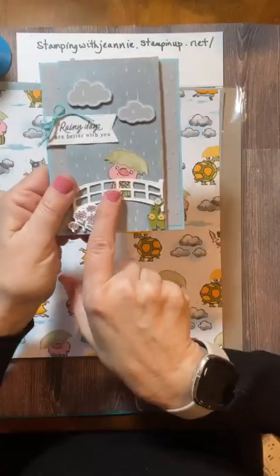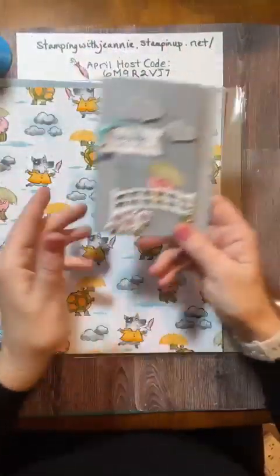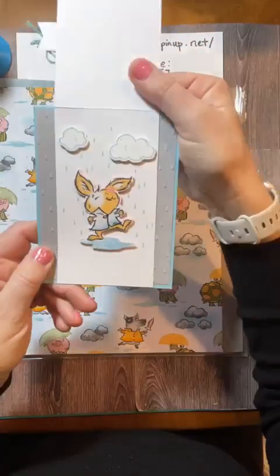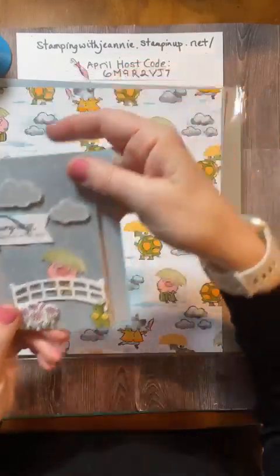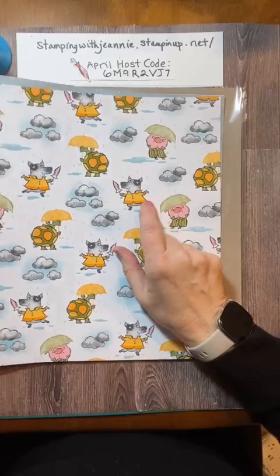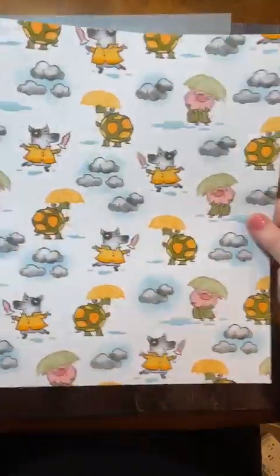So I cut out this pig. He doesn't have a die. You can get him facing left or right. I embossed, of course, the clouds to match the embossing of the beautiful paper. And so I just wanted to show you that. These are some flowers. But this is the pig that I was just talking about. So you got this cute, I don't know, is it a dog? I'm thinking it might be. I have no idea. And of course the turtle.